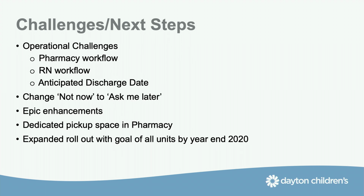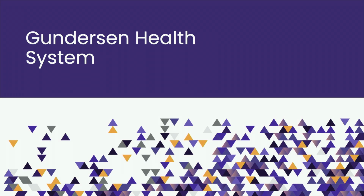So we have just put all that in place in the last couple of weeks, and hope to see that improve. Our goal is to have it rolled out to the rest of the hospital by the end of this year. And they actually just had a meeting yesterday to discuss, and I got a timeline that will hopefully have it rolled out to the rest of the hospital by June. So we're looking forward to how that'll continue to roll. Thank you.